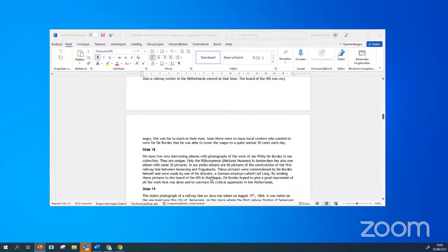We have two very interesting albums in our collection with photographs of the work of Jan Philip de Bordes. They are unique. Only the Rijksmuseum, the National Museum in Amsterdam, also has one album in its collection with about 30 pictures, but in our collection there are two albums with in total 66 pictures of the construction of the first railway line between Semarang and Yogyakarta.